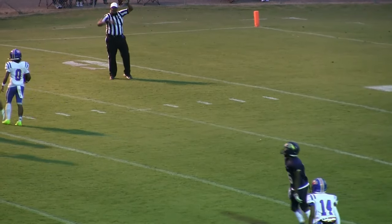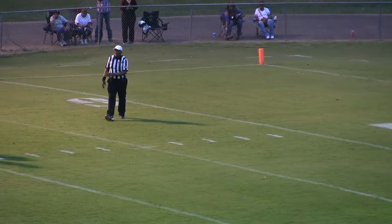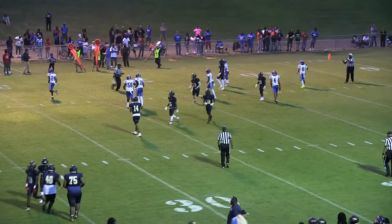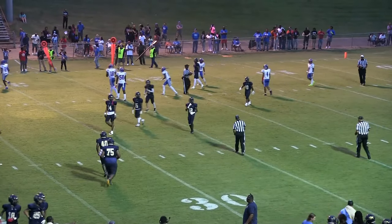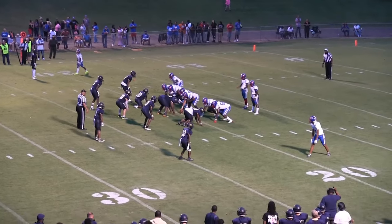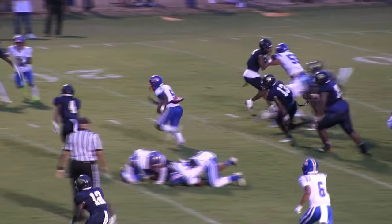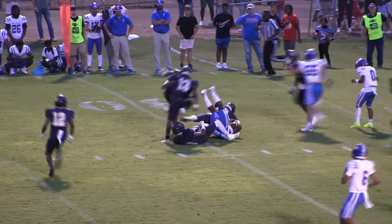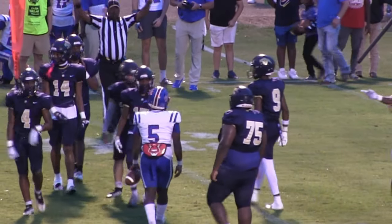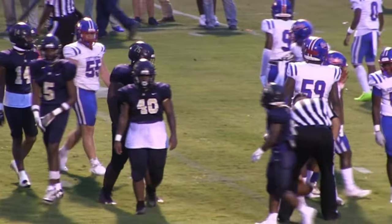Typical Marvin from last year, same Marvin in the end zone. Touchback on the kick. Deep kick from Martinez. Rebels will have it 1st and 10. Ball's handed off to number 5. He's rumbling forward. He's tackled by number four for the Panthers and number nine in on that tackle.